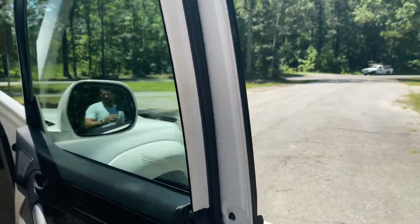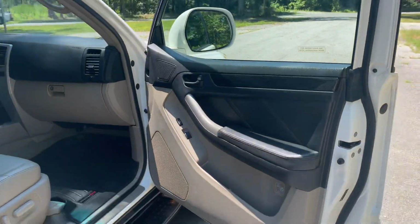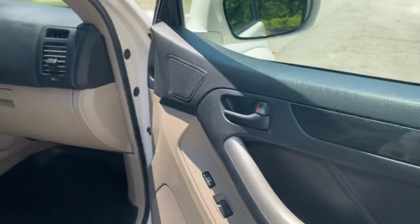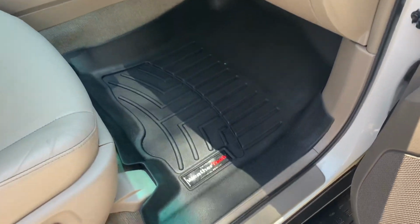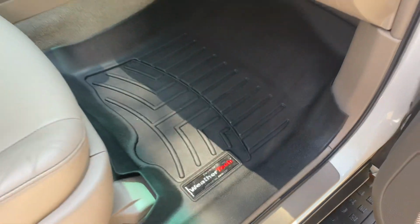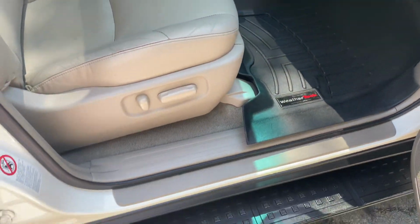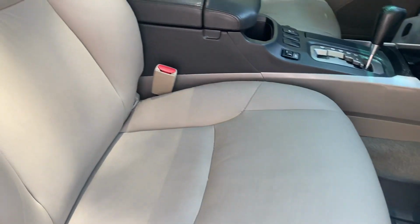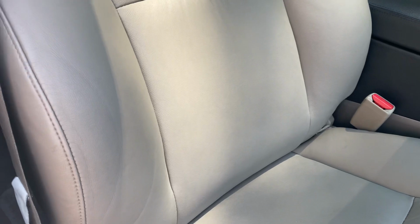The inside is equally as impressive, as clean as can be. Throughout the entire truck, we have WeatherTech floor mats, and your factory floor mats, and underneath the factory floor mats is going to be pristine carpet. Full power heated and leather seats. These seats have not been dyed. That is original.